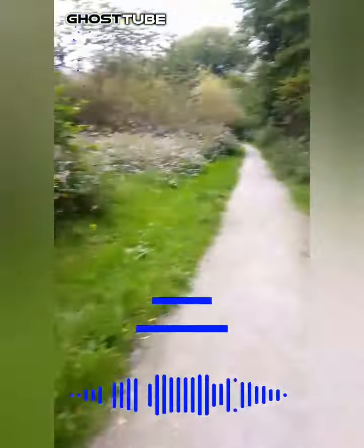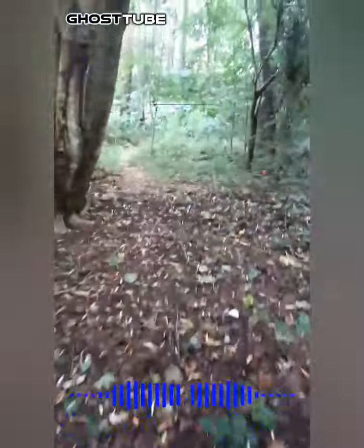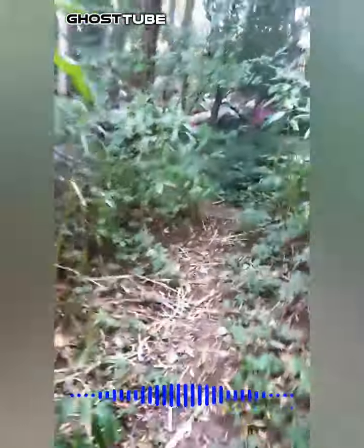Let's see if we get anything before we leave. See if we can see anything concrete here. Any more evidence. I'm sick of the valley overgrowth. What's all this over here? Fire tipping. Look at all the fire tipping.